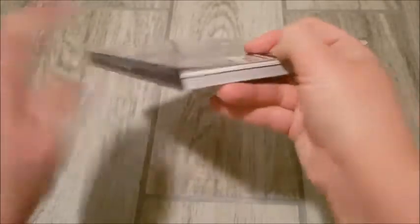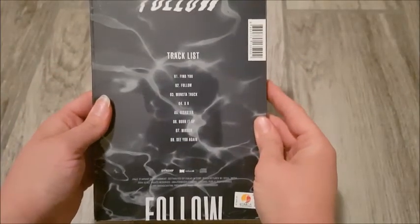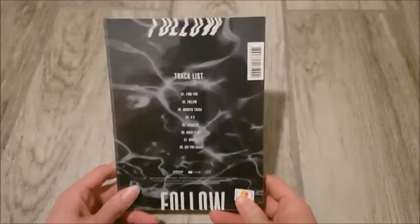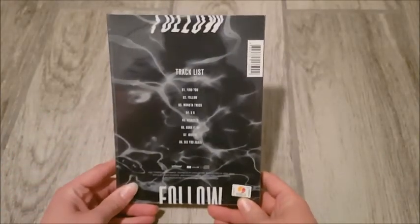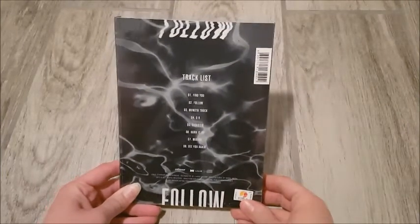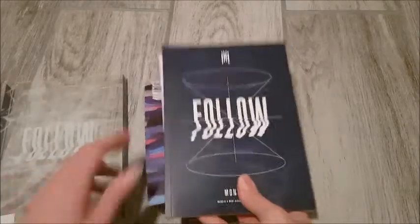Ooh, do they all make a picture when put together? So that's the sleeve. Oh, did I show you the back? Back is the track list. Follow You is so good. But then I watched their Music Bank performance today, and that was super depressing. So I haven't actually been able to listen to too much of Monsta X since the news broke, but it's fine. Alright, so I took the sleeve off.